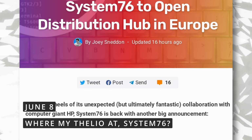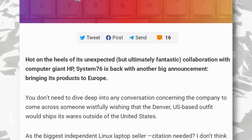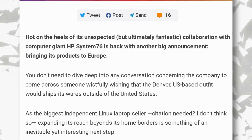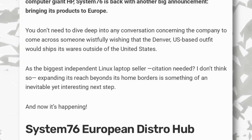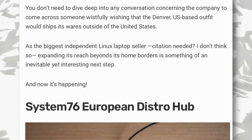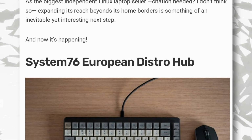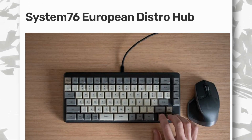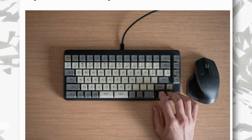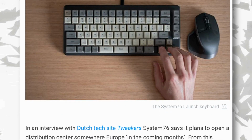System76, which you might know for making Pop OS, is also a manufacturer of laptops and desktops, running Linux out of the box. They also make the Launch keyboard, a fully customizable mechanical board that looks pretty powerful. But until now, a lot of their devices were US only. They didn't ship their desktops to Europe or the rest of the world, for example. This might start to change, as they're opening a distribution center in Europe in the coming month. To begin with, they'll only stock their Launch keyboard and a future light variant of that one.